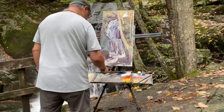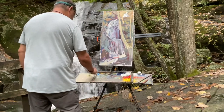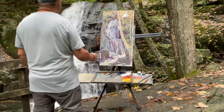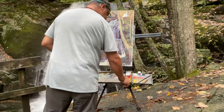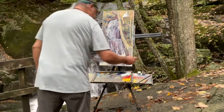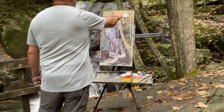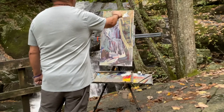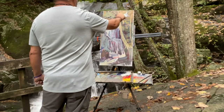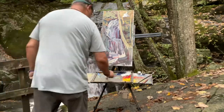So I'm just looking. All right, so now I want to mix up some of this background color that's behind the tree limb that's right there in front. There are some leaves in a distant background behind those, some leaves that are coming off the tree. So I'm trying to carve out a little bit of dark earth value in between the leaves that are in the foreground that are coming off that tree.